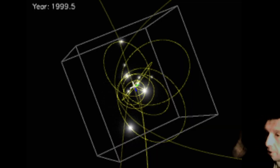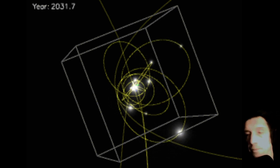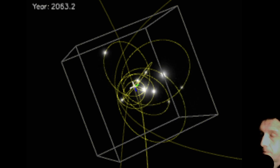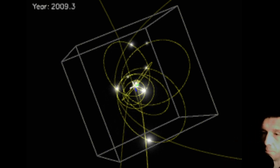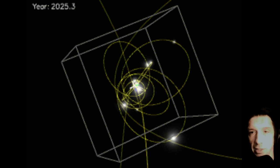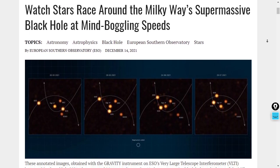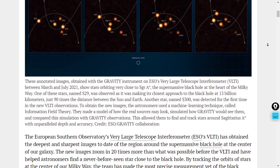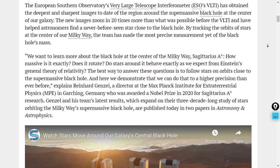Now, on the channel, we regularly talk about what's going on around the galactic core. The blue object there in the middle of this image is Sagittarius A star. That is the supermassive radio source and gravity source around which a lot of massive, bright blue stars are orbiting near the galactic core. And you can find a great article about this here on SciTech Daily, entitled Watch Stars Race Around the Milky Way Supermassive Black Hole at Mind-Boggling Speeds. We'll just call it a massive radio source. And you can find some great animations in here and a great zoom-in to the core of the Milky Way galaxy. Don't be frightened of Sagittarius A star.